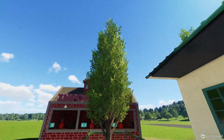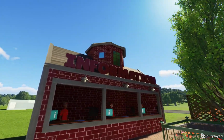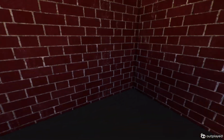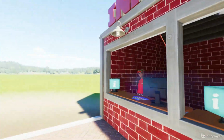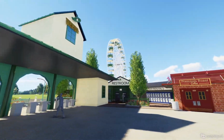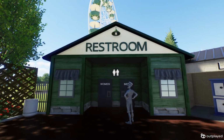I might honestly get rid of this tree here, it kind of blocks it a little too much, or maybe I'll replace it with a smaller tree. I like the trim and everything. Should have done an interior. Again, for future episodes I'll do interiors, I don't know, but I did an interior for the coffee shop. That should be enough. But overall, let me know down in the comments if you like the building or not. Let's head over to the restrooms.